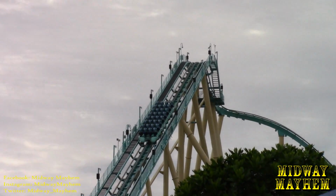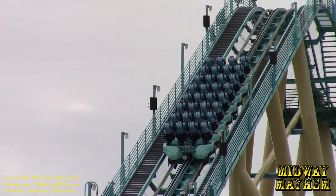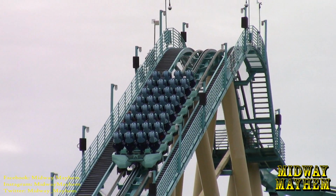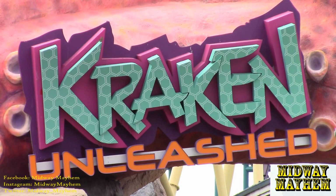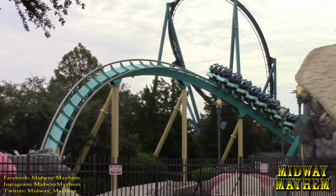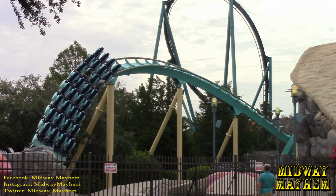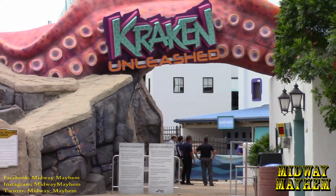And check this out, guys. We have a train on the lift right now doing a little testing. And I believe I see an employee on there right now. That's a good sign. Even the old Kraken sign has a new overlay right there. More and more employees are showing up at the entrance. Another good sign.